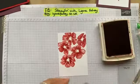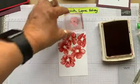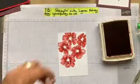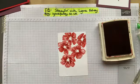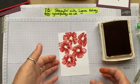Yeah, I like this technique as well. As I say, these distinctive stamps from Stampin' Up are lovely because it means that you haven't missed things out, but you're getting that depth. So, oh yeah, I like that. Oh yeah.